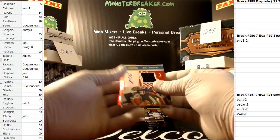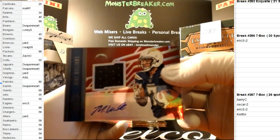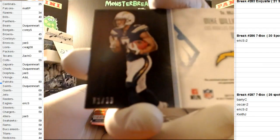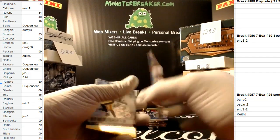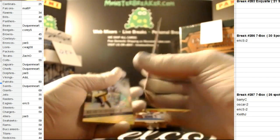We have autographed jersey of Mike Williams. Autographed jersey, Mike Williams for the Chargers. It's gonna be number 71 of 99 for the Chargers. J.J. Watt for the Texans, 95 and 99 for the Texans.